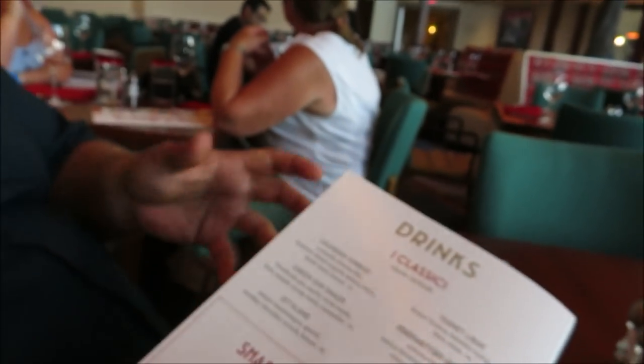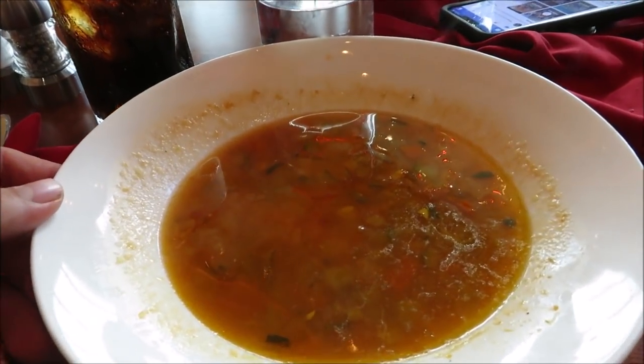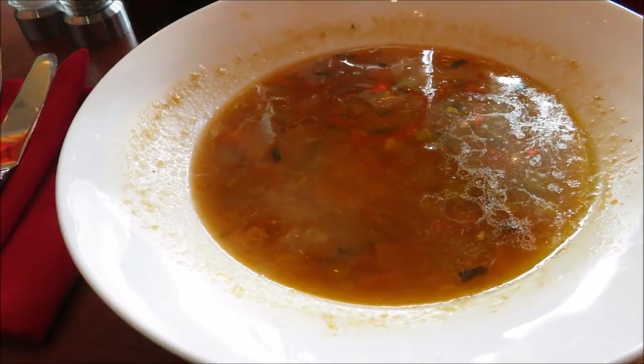Your turn to try to pronounce it. I've given up. Amaro Montenegro, Aperol, Monkey Shoulder Scotch, and Lemon. Well, here is the soup right here.